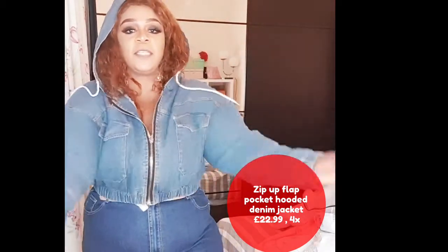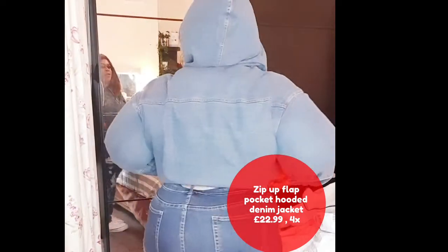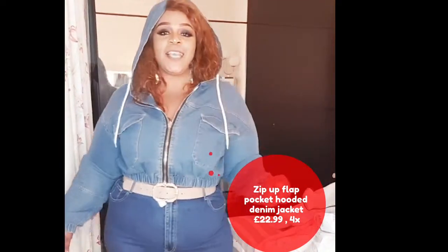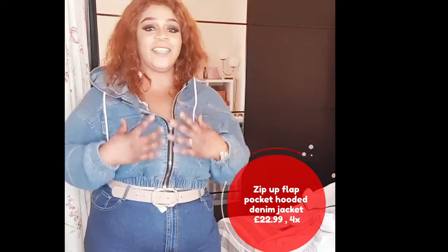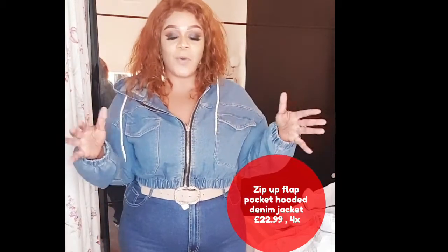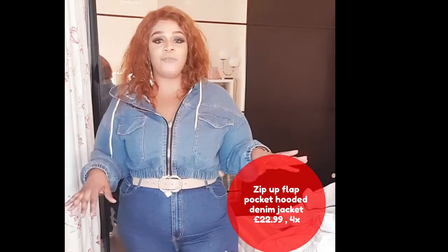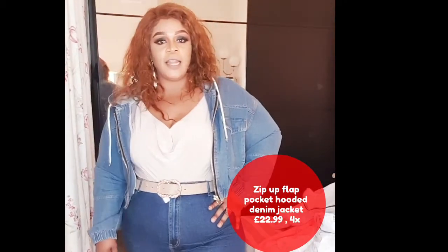This is how cropped it is. Yep. This is really cropped. I really like this. It's giving me body sexy action. And it has a hood there. Yes, all of these jackets, there is no stretch on them at all. So they are all 4XL, and Shein came right through. I am so surprised. They came right through for me. So, amazing. For the Shein jacket haul, that is all.